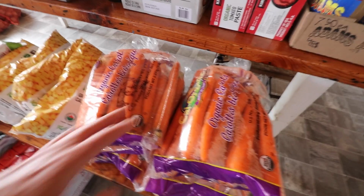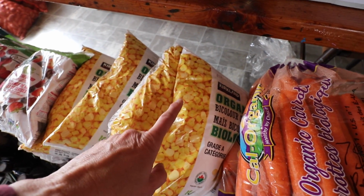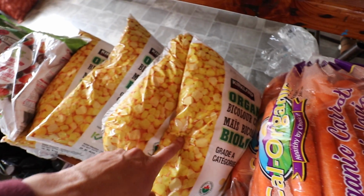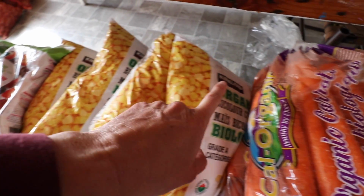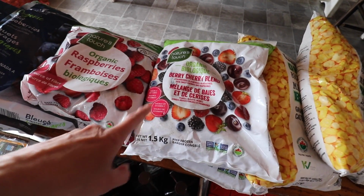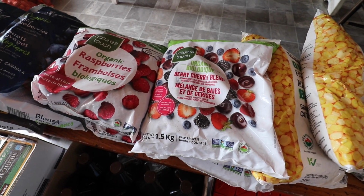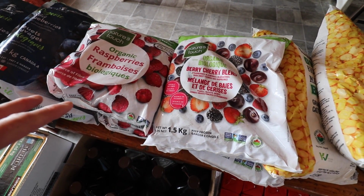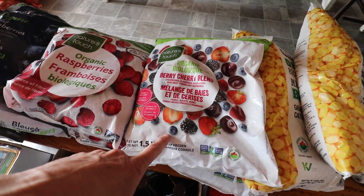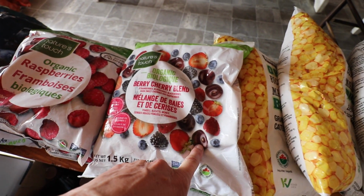We cannot grow a significant amount of corn here, so we always buy the organic frozen corn from Costco, and these are $14 per bag. I do try to freeze and freeze dry lots of berries every year. We can grow strawberries and raspberries really well up here. Blueberries not so much, blackberries not so much, and we can't grow sweet cherries, but we can grow sour cherries.